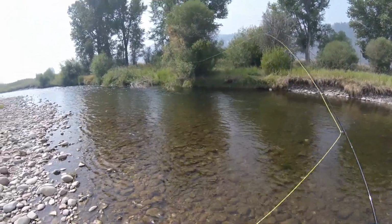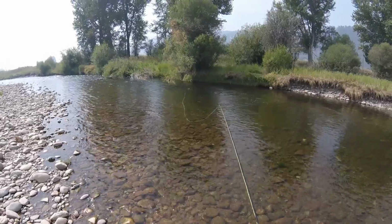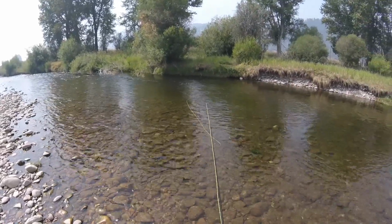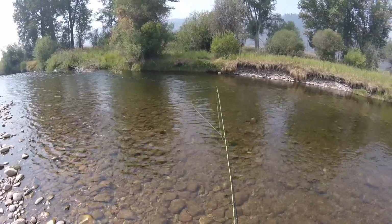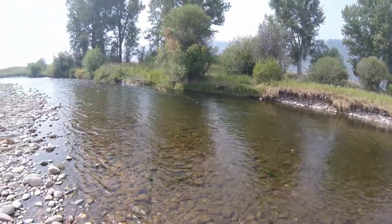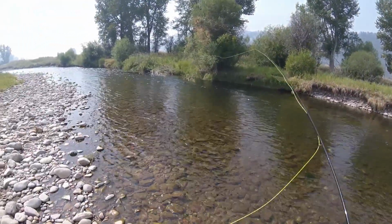Let's get a better cast. A little darker water over there. A little deeper, darker area. Nice cast. Beautiful cast. Good float. But no prize.